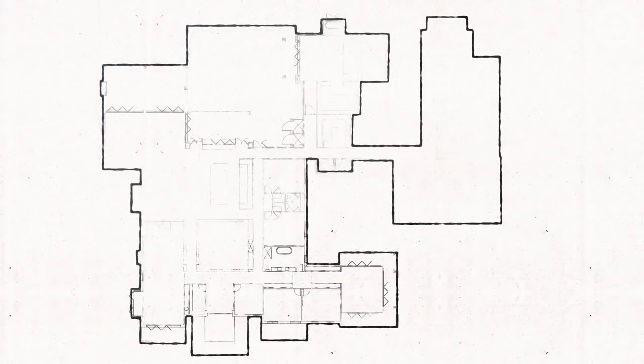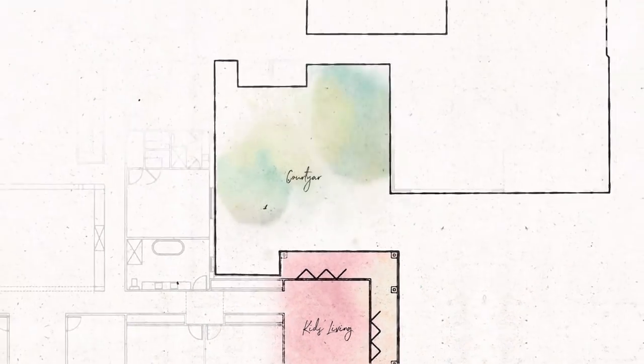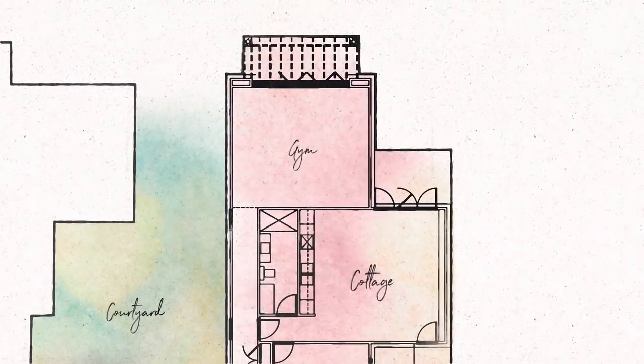So just off the kids' bedrooms, we've designed a kids' lounge room, and it's like a sunroom really. It's surrounded in glass doors and it's connected to a courtyard. So the Breezeway connects to the 4-car garage, to the cottage and to a gym. And the gym kind of sits at the end of the house and overlooks the tennis court, so it's a whole big sporty kind of area.